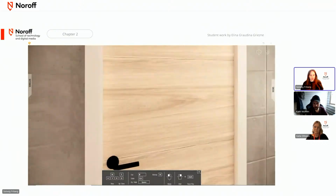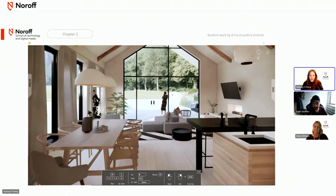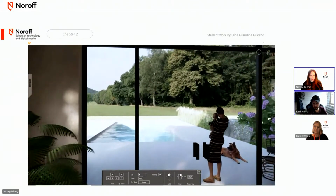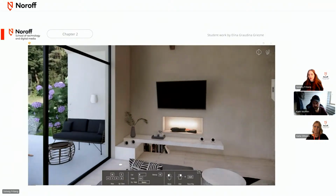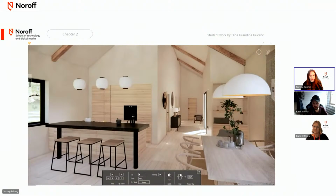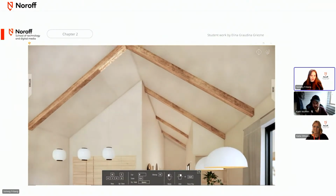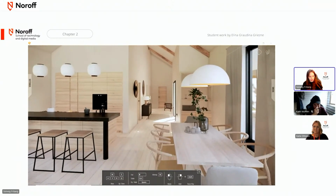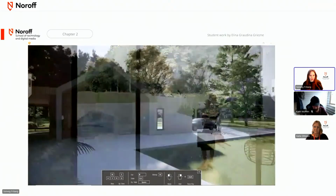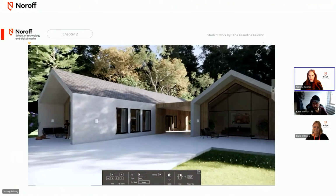Yeah, it's a lot of technical information, so it's important to highlight that this study is not about designing your dream house and just having fun with visualization. It is a part of the study, of course, so you can have some fun and be creative, but you will learn to handle this technical documentation, which I've stressed quite a bit of times already. So yeah, that is a short video presentation of the courses that we have.